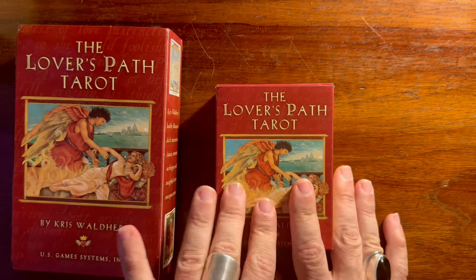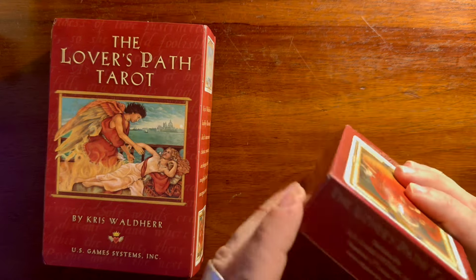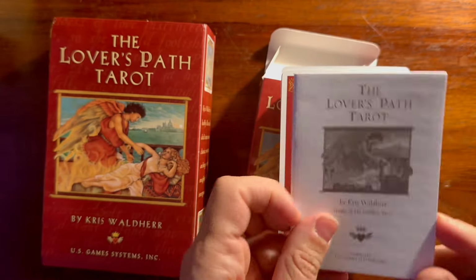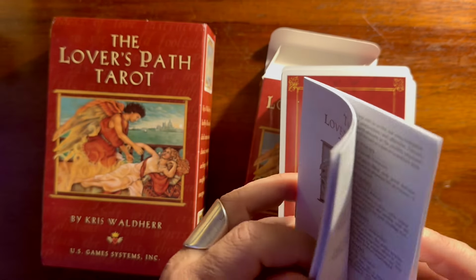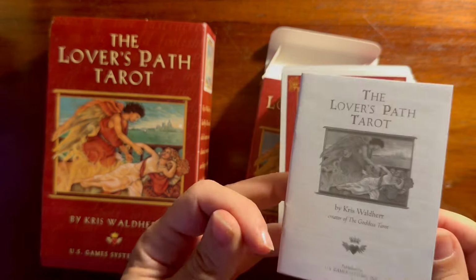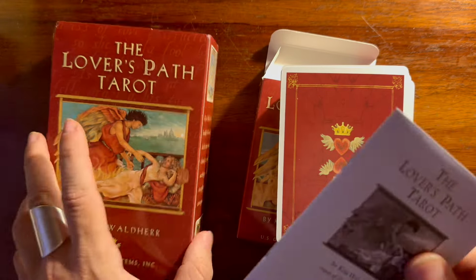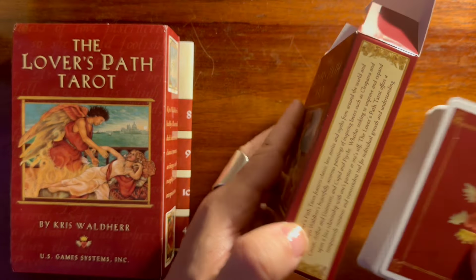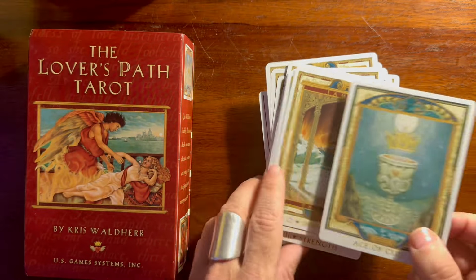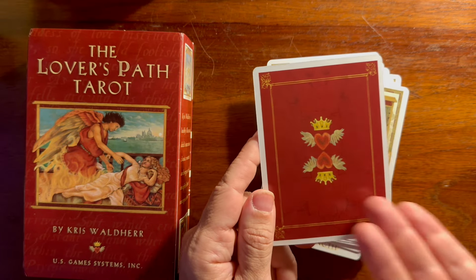And of course, these are the cards. In this box, it comes with a little pamphlet that gives you a brief description of the major arcana and the minor arcana. Nothing to brag about. And then you get into the cards. This is the box, so that gives you a good idea. The back of the card looks like this, and again, I'm not crazy about something like this.